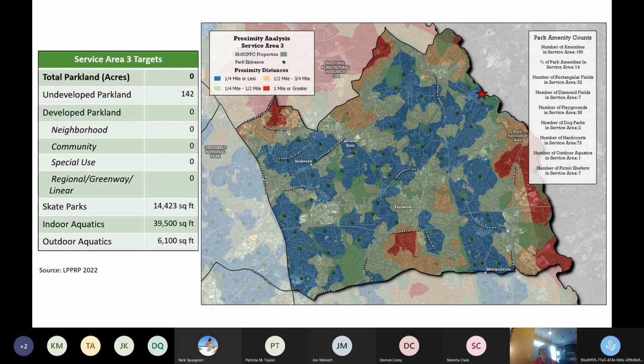Let's look at where Seabrook is on the map, the little green dot. You see Good Luck Road, you see Lamb Severn, and you see all of the various smaller parks in and around that particular point. The blue shows you within 1/4 mile or less the various amenities that are there. 1/2 mile is more of the orange color. Red is 1 mile or greater, and the green is 1/4 mile to 1/2 mile. So you'll see that we do have quite a bit of park and recreational facilities throughout service area 3.